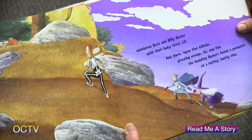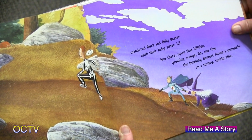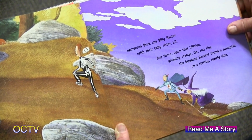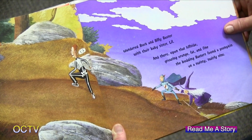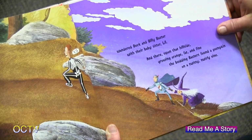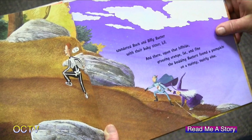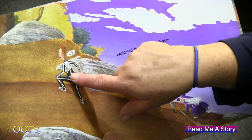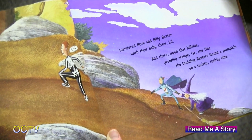Wandered Buck and Billy Baxter with their little sister Lil. And there upon that hillside, growing orange fat and fine, the budding Baxters found a pumpkin on a twisty, twirly vine. Hey, these kids look like they might be dressed up for Halloween. I wonder if they went trick-or-treating.